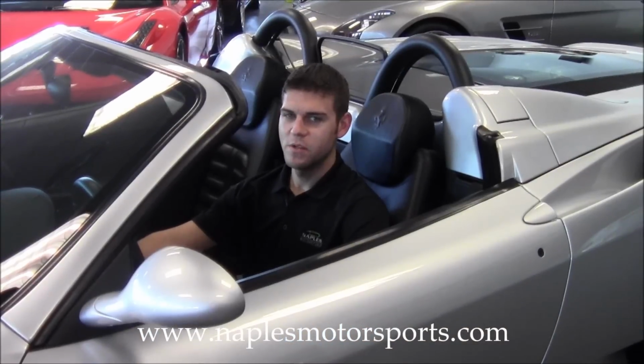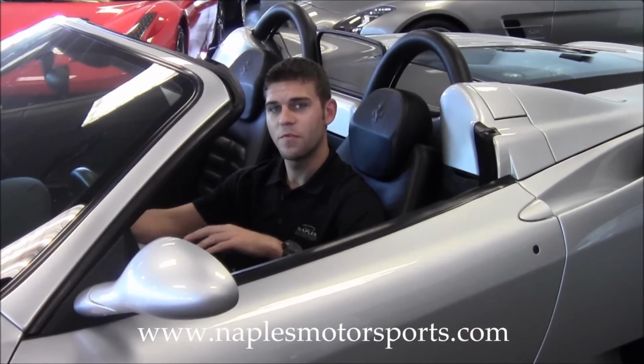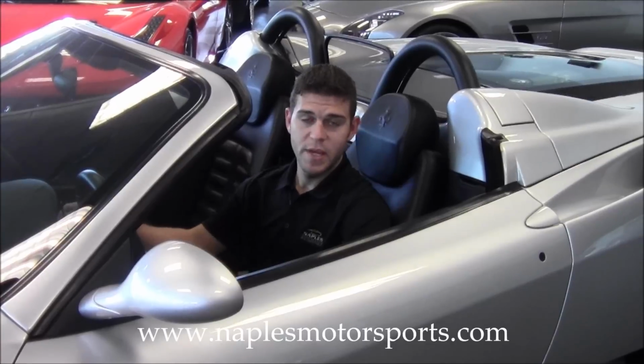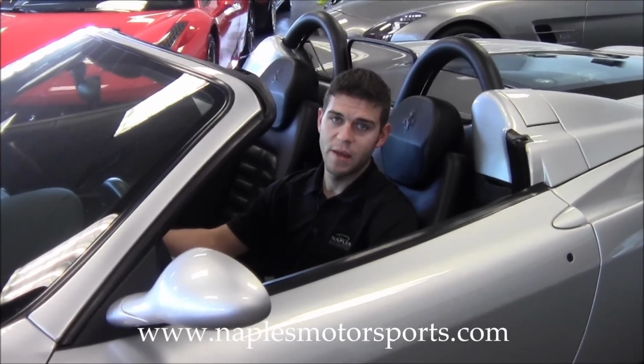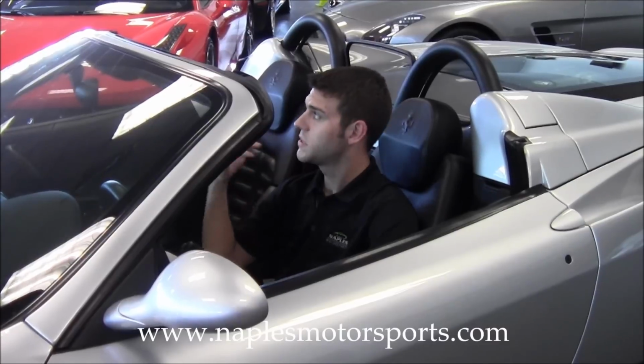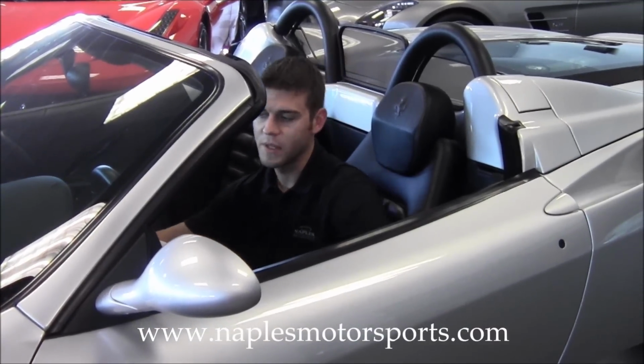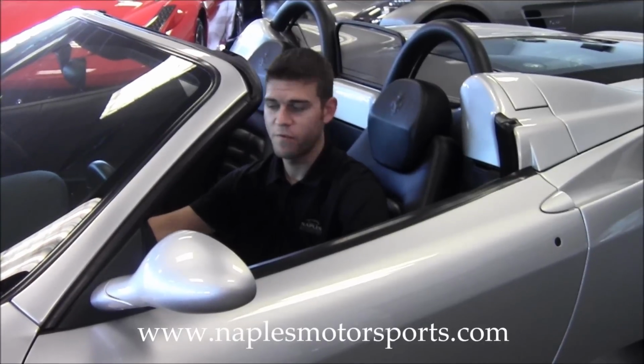I'd like to take a quick minute and show you how the top goes up on the car. The 360 was actually the first Ferrari that you didn't have to get out and take a leather boot off the back or anything like that. The top stows underneath this panel behind me. It all comes up automatically, and when the top finishes its cycle, I don't even have to latch anything down, nothing. It does everything for me. This was a first for a Ferrari.